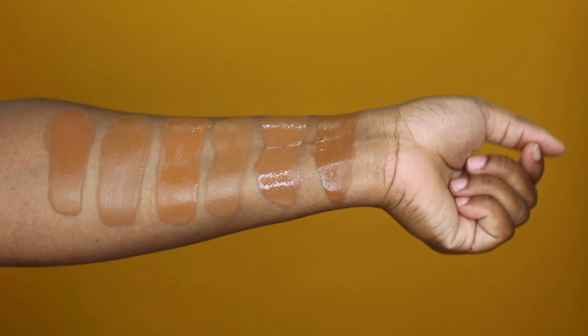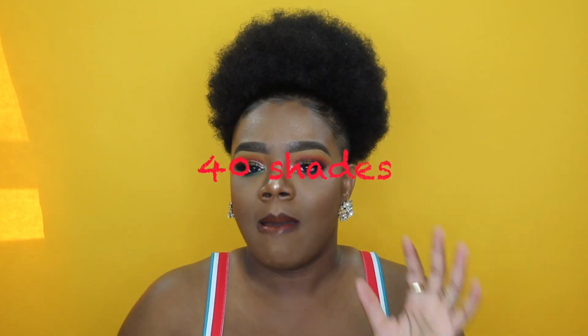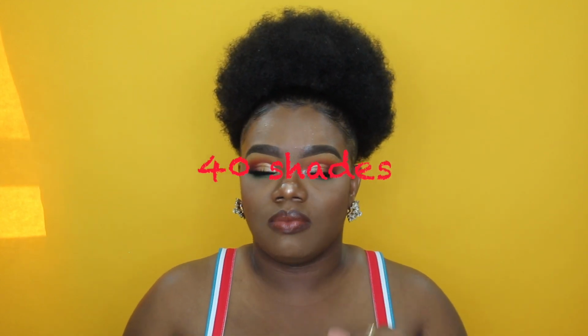And I do believe that this foundation has a really good shade range. I'm not sure of how much it has, but I'll definitely link all the info down below. The color that I wear in this is 520 Suede W. I can definitely testify that it is very comfortable on the skin. It feels very lightweight. It doesn't feel heavy. And I took a lot of pictures with it and it didn't give me any flashback at all. So I absolutely love that about the product.